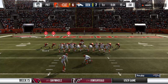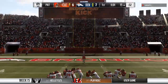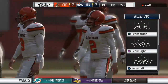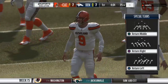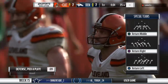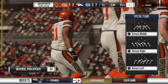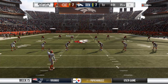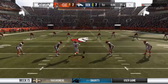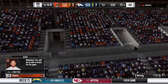Zane Gonzalez on for the extra point. Gonzalez good on the extra point, and we are tied at 7. So we're right back where we started, all even as the kick's away. And the mile-high air in full effect as that's out of the back of the end zone for a touchback.